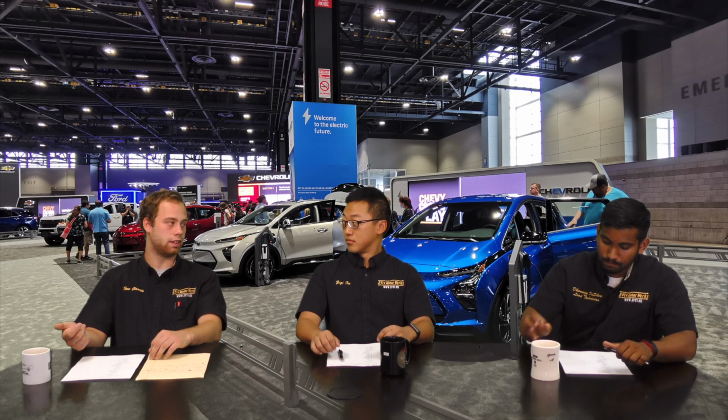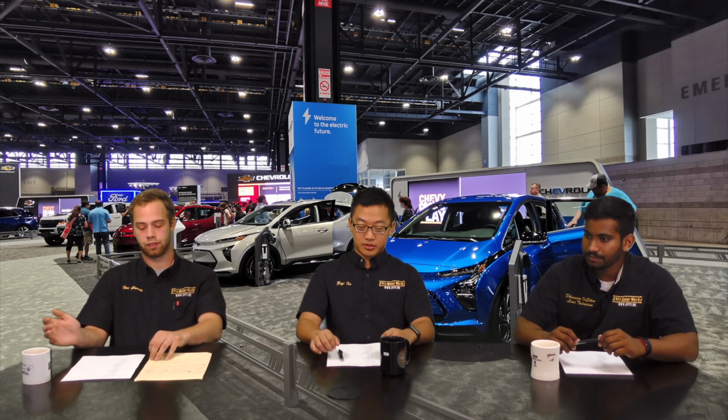They had the EV6, like we said, and the Bolt. You could test drive the EV6, but we just did the EV. They had the EV1 too.